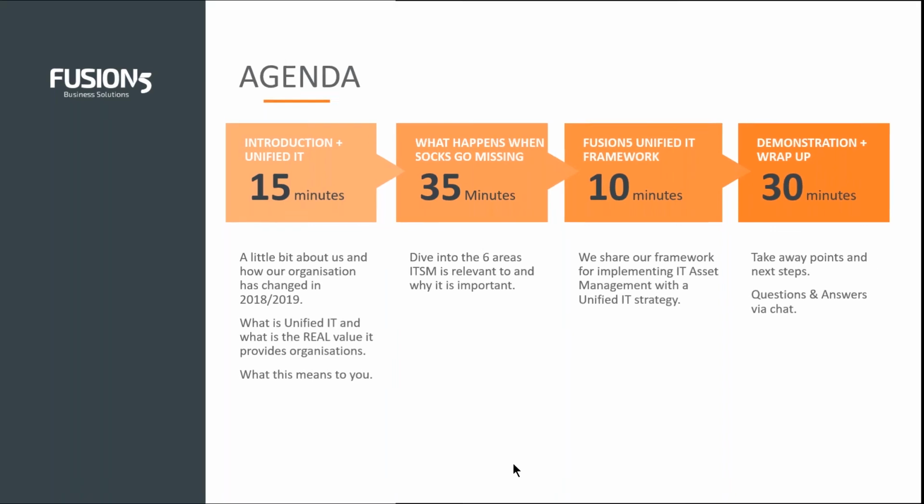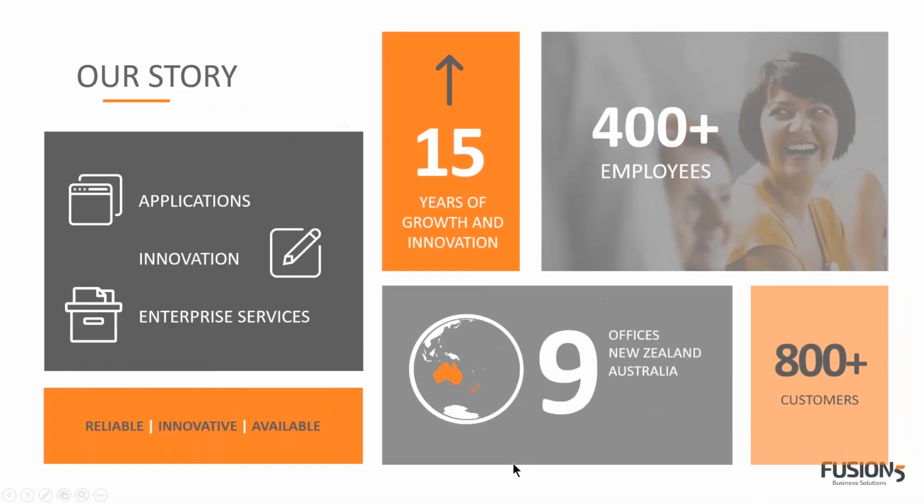I'll then pass it over on to Ed, who's going to go through the whole IT asset management story, why it's important to businesses like yours, and how we can help you gain control of your assets and what that means to your business. So a little bit about Fusion5.